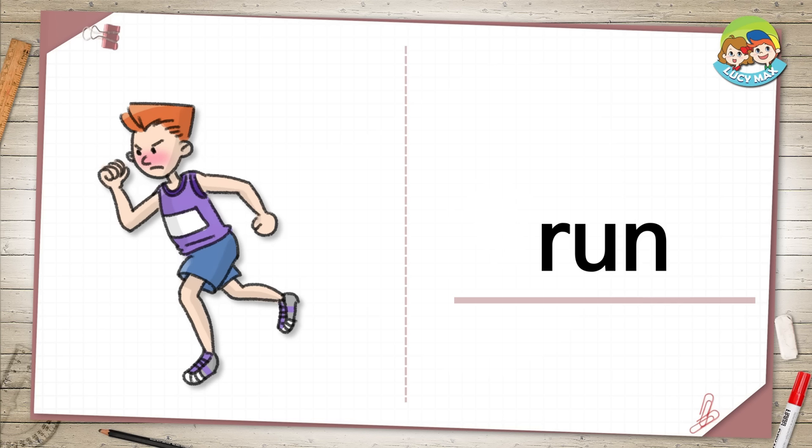Run. In the picture, the boy is moving his legs fast. He is running. People also move their arms fast when they run. Can you run fast?